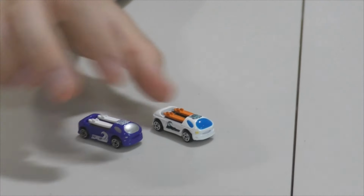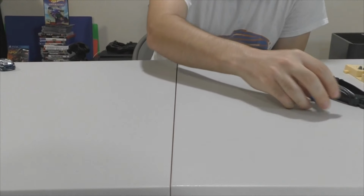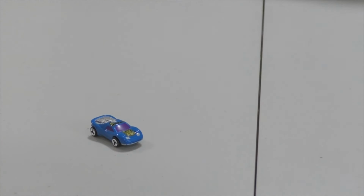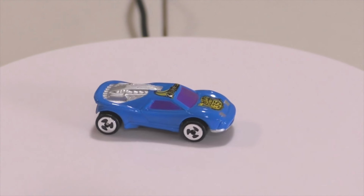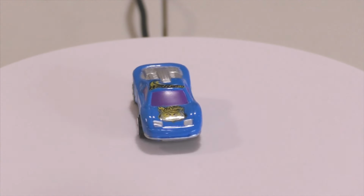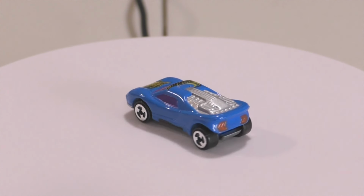It's kind of just like a different colorway of the one that comes in the 5-pack. And then this comes with something interesting. This is a Wave Rippers Speed Blaster. This is a cool idea for you customizers out there. It's got a Wave Rippers logo in green and black on the roof there.